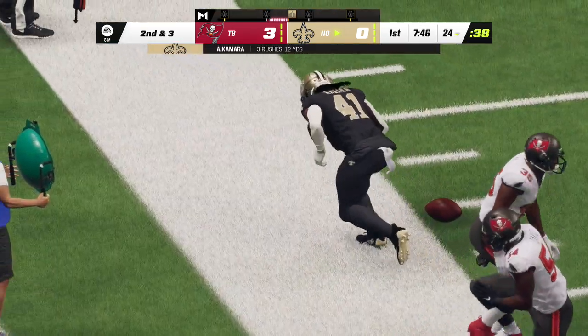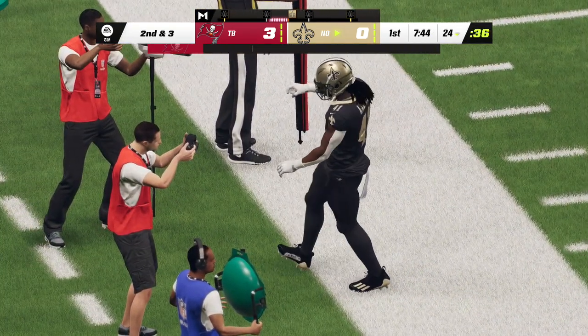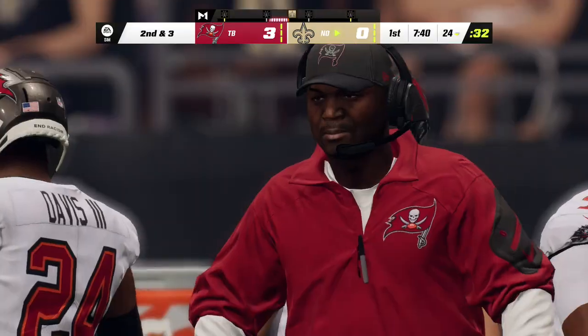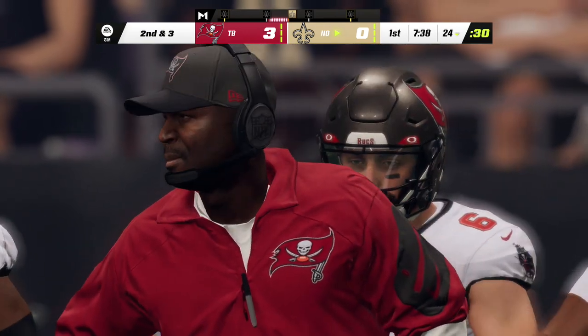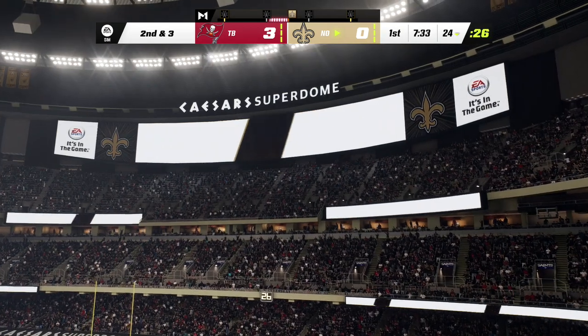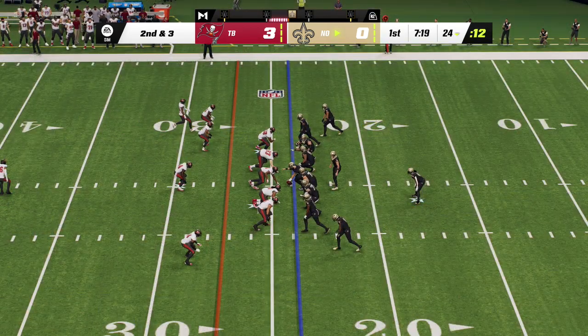And how about the quick feet there as he made a man miss on his way to a solid gain of 7. A nice run here early on. It doesn't take a great play caller to realize you want to establish a guy of his caliber with runs like this early because they'll pay dividends as the game progresses. A good run got 7 on first.